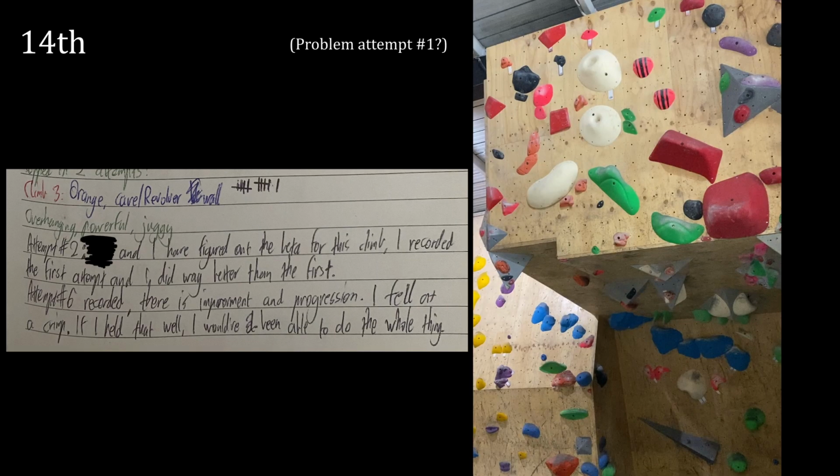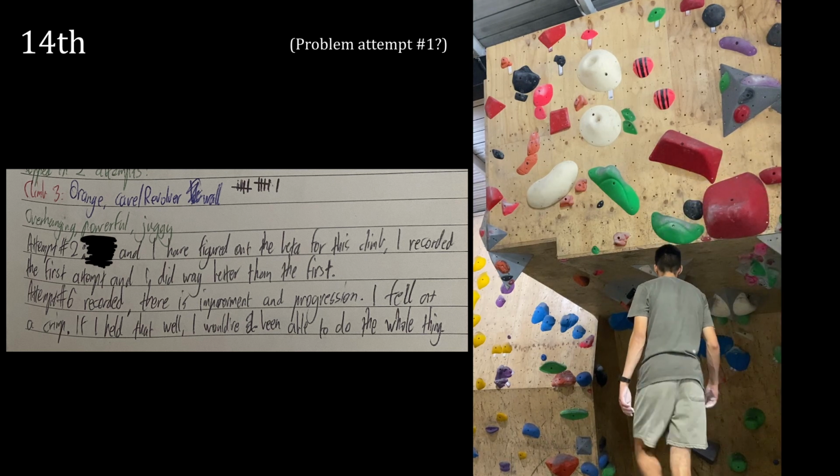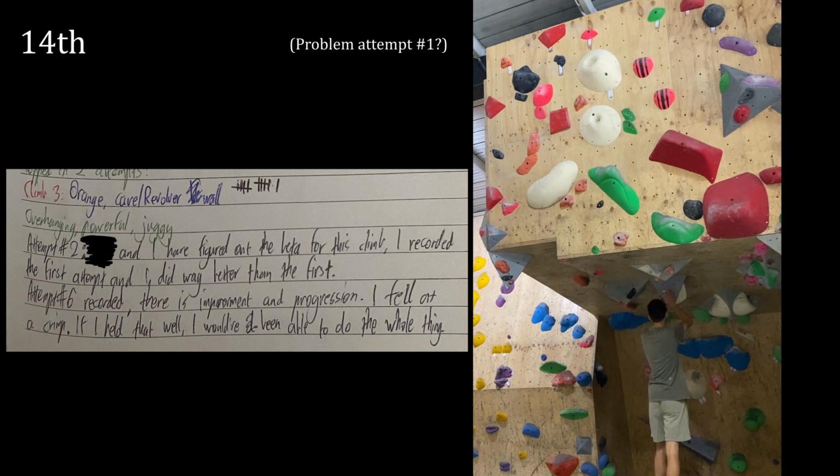The climb we're looking at is the orange one on the roof, and this is my first attempt. It's quite powerful, and it gets into some crimps, kind of pinches on the wall. At the start, I would use my feet and then lose them straight after because I had no idea what to do with them, and I just started campusing. Once I got my hand on that jug on the wall, I think I realized that I was doing it wrong since I couldn't go any further, so I got off.